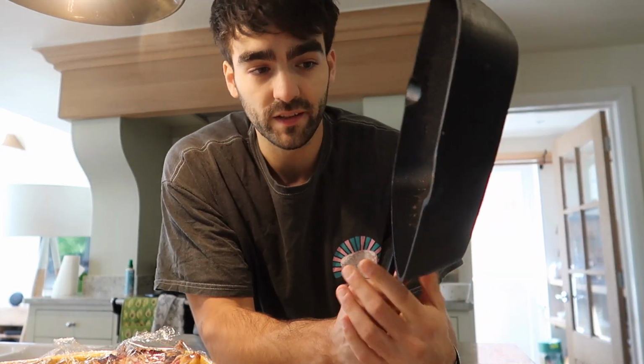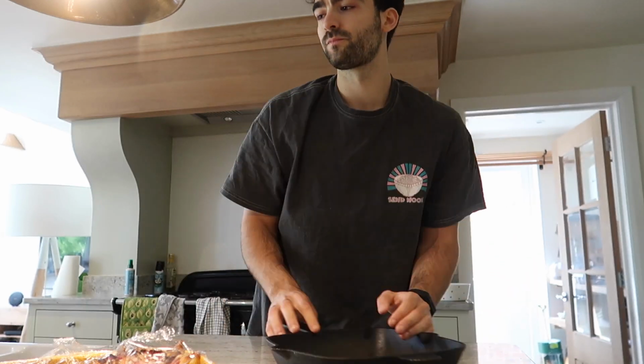One thing I do need to learn how to do is season this. So I've used this once and I've washed it, and as you can see, because it's cast iron, it started to rust a little bit. If you season it, that means you're basically covering it in a layer of oil, and I think you have to bake it with the oil on, and then it will basically treat it so it won't get rusty anymore.